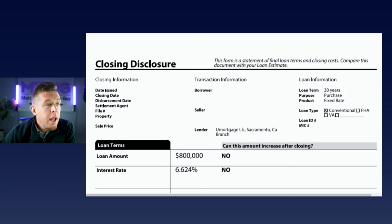Closing disclosure, there's going to be some information up here. There's going to be a date on there that this closing disclosure came out. There's going to be your closing date and disbursement date, file number, the property and the sales price. Your information will be on here as the borrower. You're going to want to look over here for the loan information, make sure this is correct. You've got a 30-year purchase fixed rate mortgage. And then they'll even click in here if it's conventional, FHA or VA.